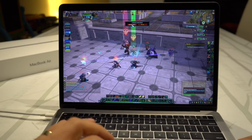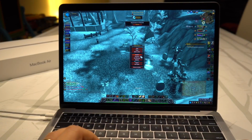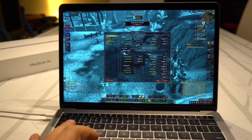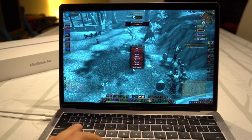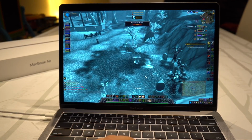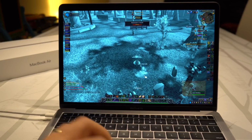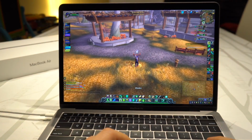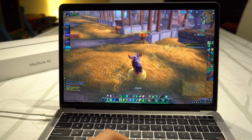Of course, if your stun lock doesn't really help, but let's see if we can improve these numbers a little bit. I'm gonna go to graphics 1, but keep it at 1440 by 900. We're at 40 frames per second. 25, 27, 30 frames per second.